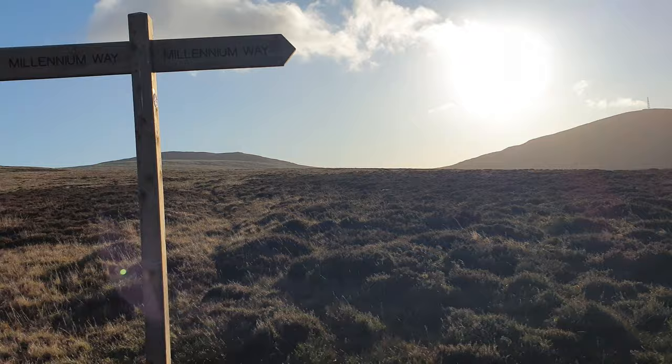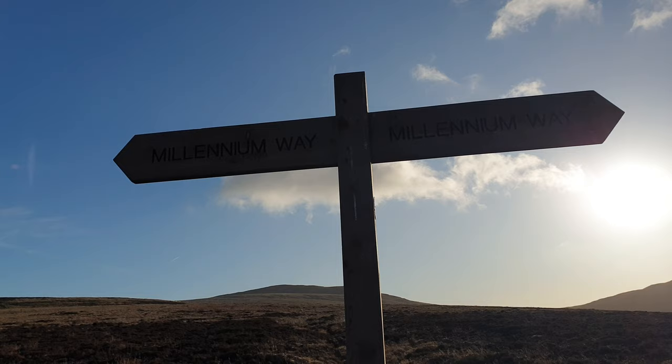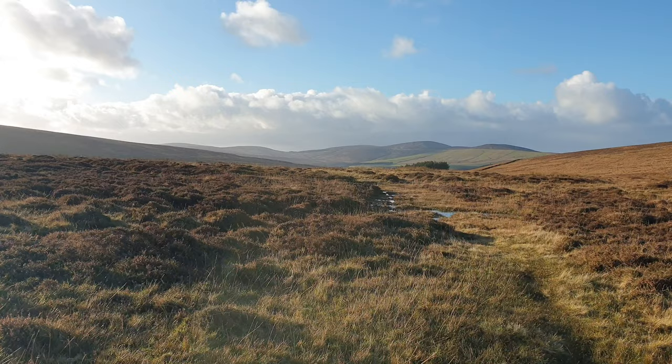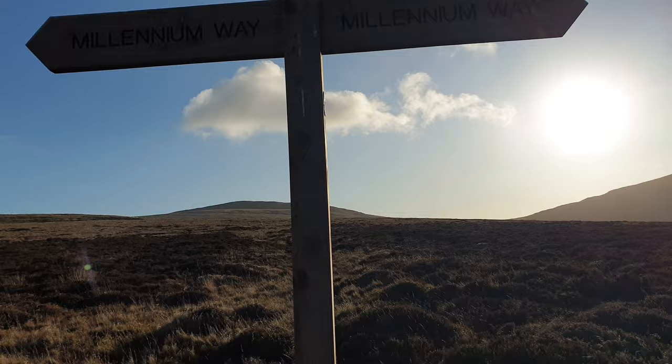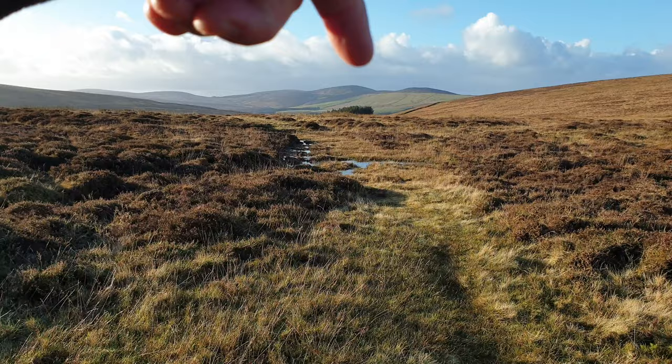And that's the trail I'm on. Millennium Way. That goes to Castletown, which is 26 miles. From north to south, 26 miles. I shall be doing that one day, the hike. So this is the trail. Like I said, this bypasses the reservoir, which is down in a dip now. So not too far away.